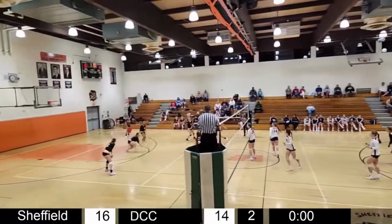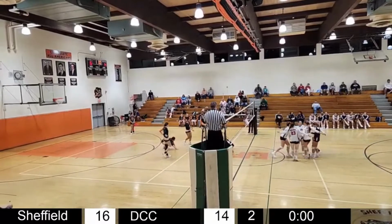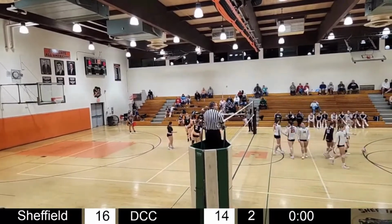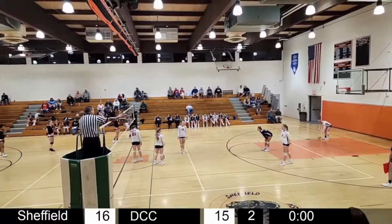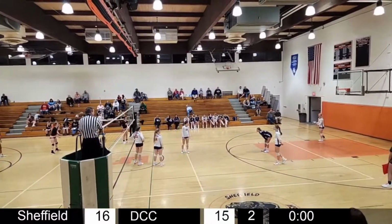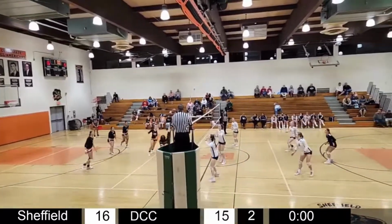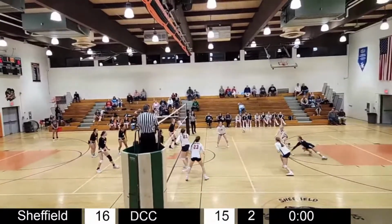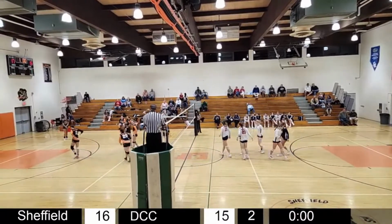Haynes to serve. And back-to-back aces from Marina Haynes, and it's 16-15. So Central matching that tie Nesta Builder Supply run of Sheffield with one of their own here. Haynes dug out by Antonuccio. Here's a set for Goldthwait. She gets it down. Lexi Goldthwait puts Sheffield back up 2.